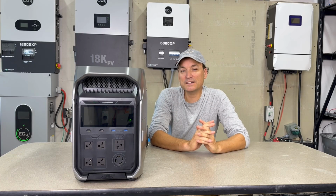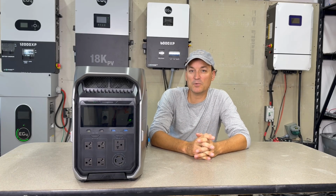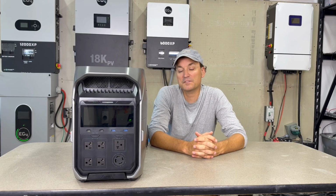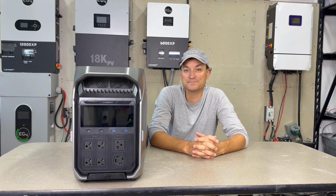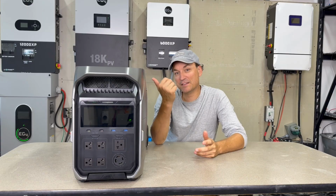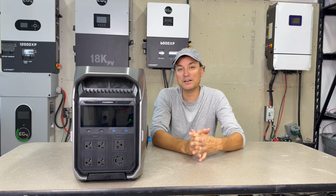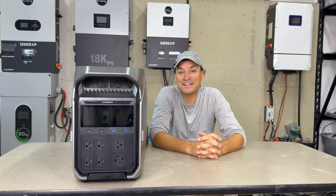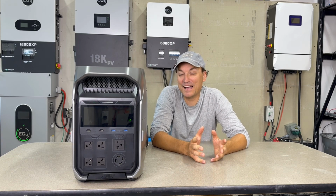If people are looking long term and they have a cabin somewhere, I usually recommend a system like that with the 6000 XP or something larger, even the 12,000 XP. But I also know people with systems like this. They've got a couple of these paralleled or Blue Eddies, and they're doing fine with that also. So I don't think it's one of those things where you have to have one or the other.